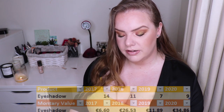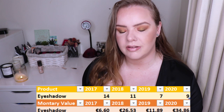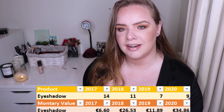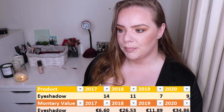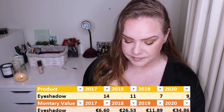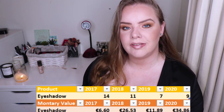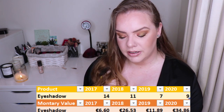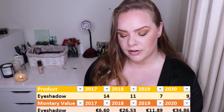So for eyeshadow, this is cool. In 2017, I used up 14 eyeshadows. It was €6.60. That eyeshadow was from a 188 eyeshadow palette that I had gotten off eBay. It was called Manly, and I was panning it for ages. In 2018, I used up 11 eyeshadows at a value of €26.53 worth of eyeshadow. In 2019, I only used up 7, and that was €11.89 worth of eyeshadows.